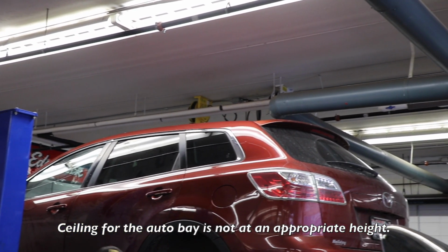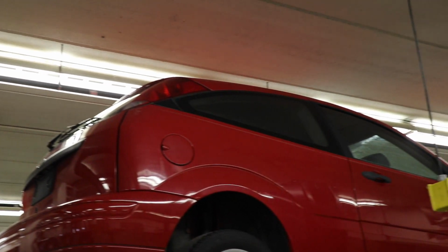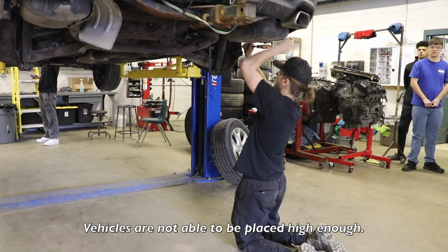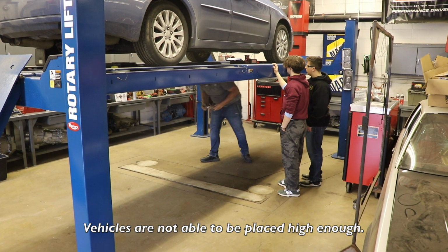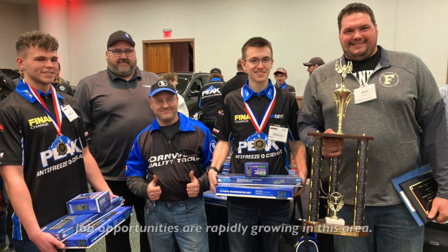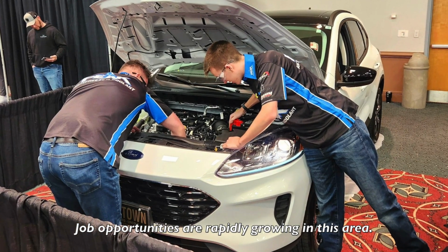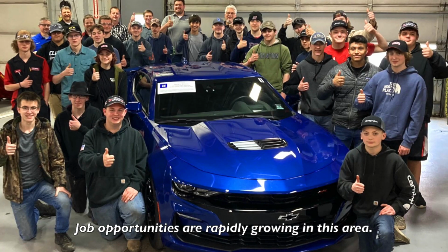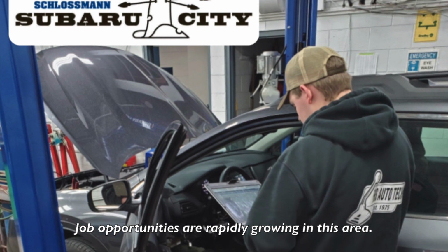The hoists are not able to move most vehicles to the proper height for risk of setting off or damaging the sprinkler system. Staff and students have to often awkwardly crouch or crawl under the vehicles when working on them since they can't be lifted to the proper height. In the next 5 years, it is estimated there will be an automotive technician shortage of 600,000 in the United States, and our program can help to address this shortfall locally as many students are able to find job placements post-high school.